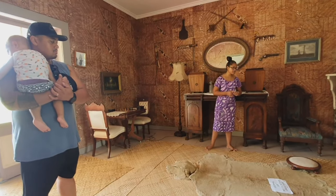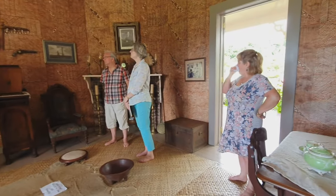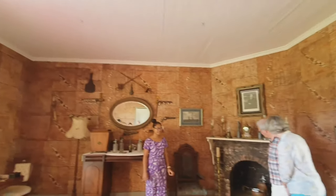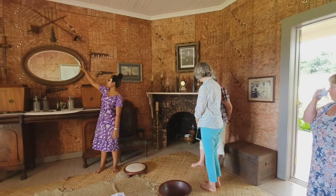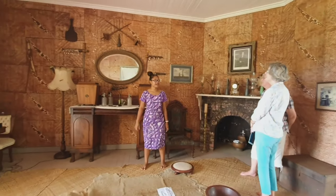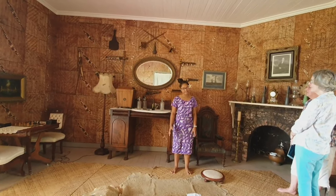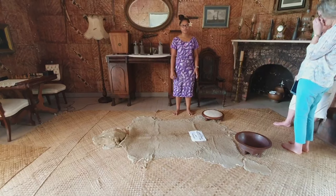Okay, this is the first room of the house. The room is called Tofa, because the wallpaper is all covering Tofa. You are seeing the first fireplace here, the original fireplace in Samoa, even the Pacific, because of the hot climate. All hanging from the wall is Robert Louis Stevenson's collection from his travels. And this is the replica of the lion skin from South Africa. And let's look at the photo at the corner.